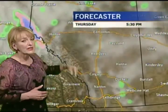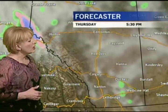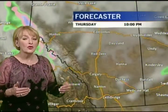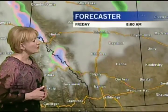So you can see on the radar here, it wants to indicate some pop-up showers in various areas, but mostly the concentration is to the north. And in the forecaster, we are looking at that cloud cover that's making its way across, and it's also showing an indication of possibly some showers that maybe are not making their way down to the surface because the crosswinds are strong in a lot of areas in southern Alberta today.